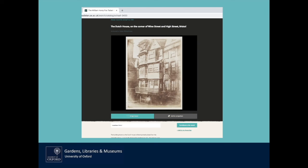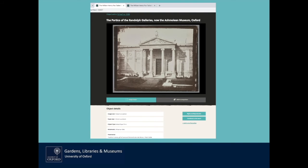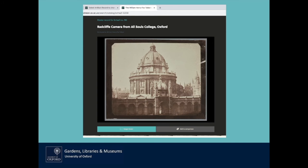We crowdsourced. When we put photographs online, we were told, oh, we can identify that street, or that building. A photograph of the Ashmolean. We have somebody who's an expert in Oxford who has kept us right on what photographic views we have of Oxford. His name is Simon Murison-Bowie. Thank you, Simon, for all the help that you've given us.